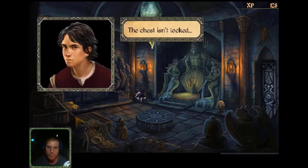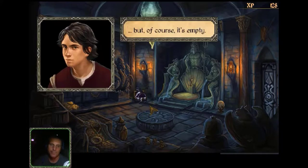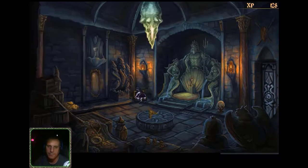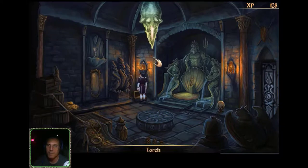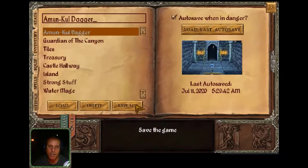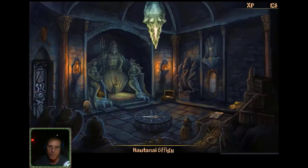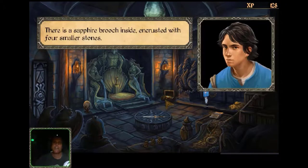The chest isn't locked. Apparently there's something in here. Of course, it's empty. Ah, man. But maybe there's something in here in the mirror, the regular world, the non-mirror world. Of course. Aha! There is a sapphire brooch inside, encrusted with four smaller stones.